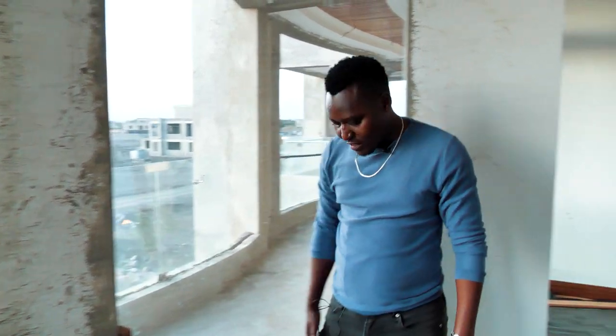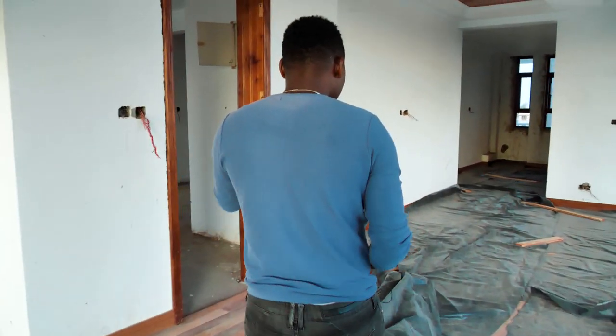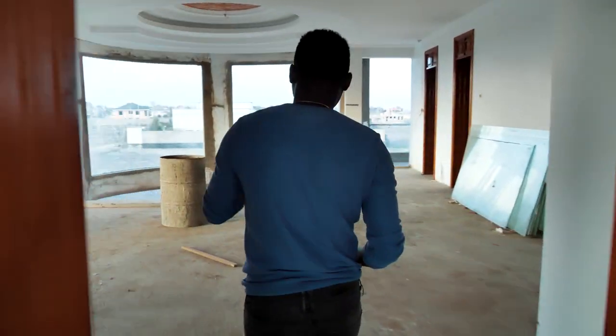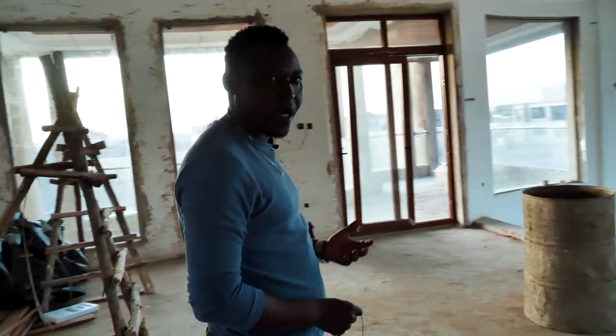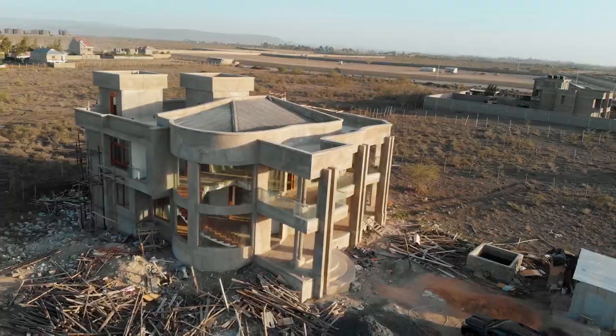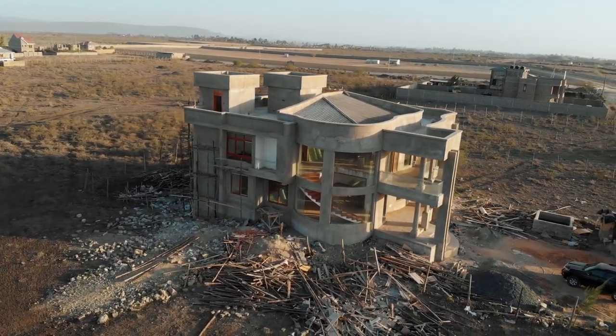So this is our Katani mansion that is coming up, and I will be showing you the views for this house as we're doing it. By the time we finalize it, by the time we do the landscaping, until you see the final product and the launch day.